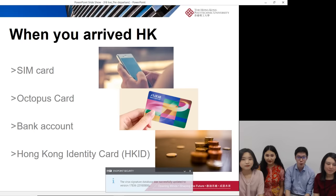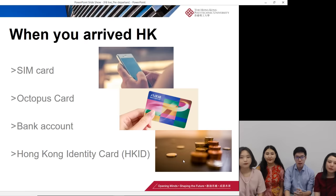But no worries, when you arrive, PolyU will organize an orientation week, and you will be divided into several groups. In each group, you've got your group parents, and they are super nice people, and they act like your parents. Except that they won't give you money. Otherwise, they will take care of you, bring you to apply for your SIM card or bank account and everything. So no worries, stick to them, and remember to join the orientation week.